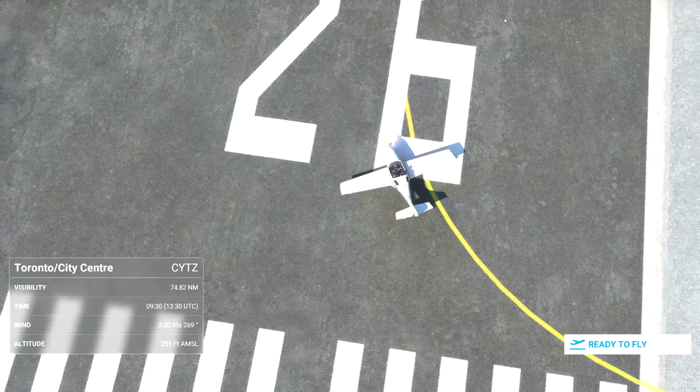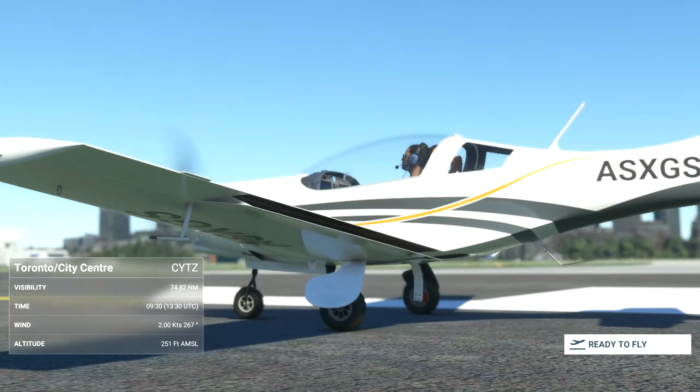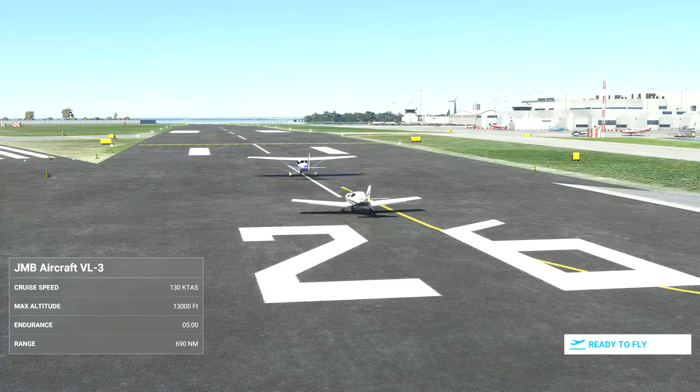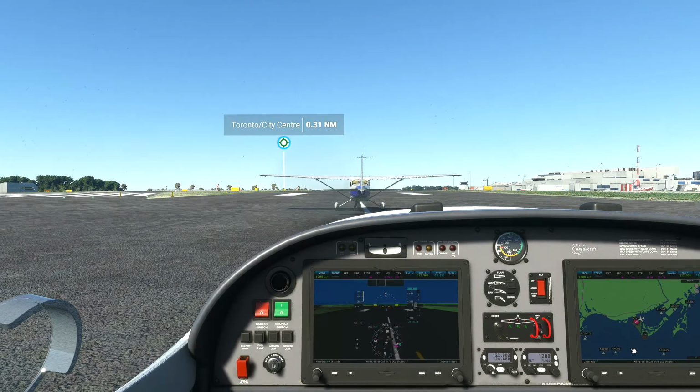Hey everybody, here we are at Toronto City Airport, adding to our little scenic city flights. So without any further ado, let's get airborne.